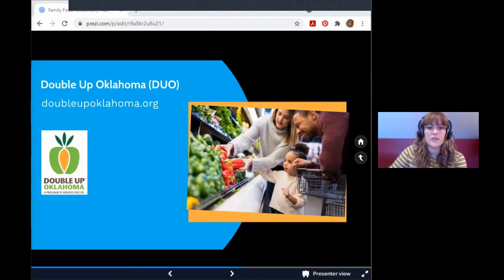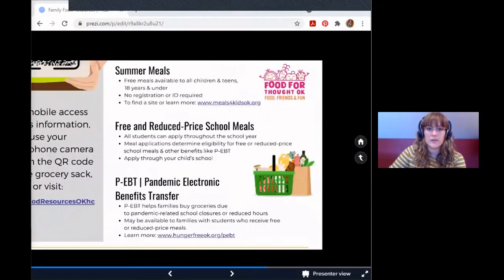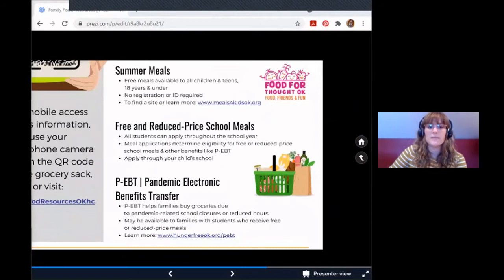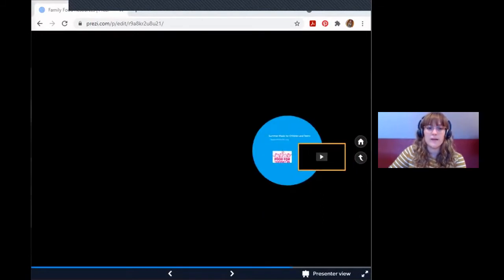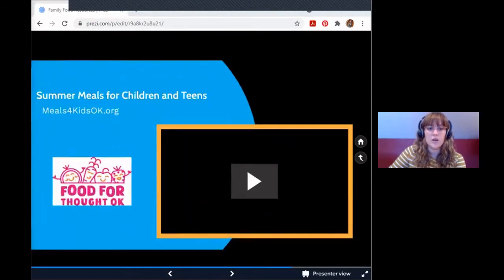Food resources for children and teens include the Summer Meals Program, free and reduced price meals at school, and the Pandemic Electronic Benefits Transfer Program, or PEBT. These programs help ensure children and teens have regular access to meals both during and outside of school time. Summer meal sites across the state provide no-cost meals to children and teens all summer. Mealsforkidsok.org is a mapping tool that families can use to search for their nearest summer meal site.